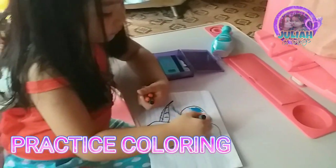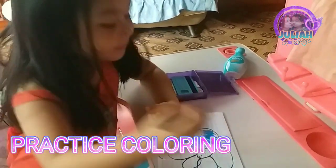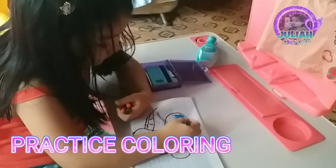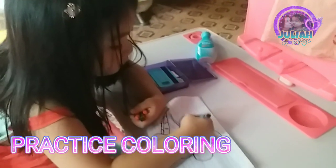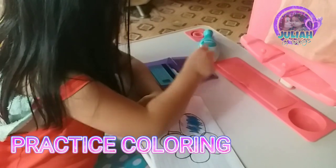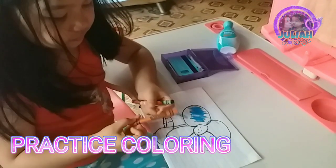How many colors do you like? I like color blue. My favorite color. Only blue, one color? Oh my gosh. Where is the color green? No more color green, but the color ng leaves is color green. Where is the color green? This.